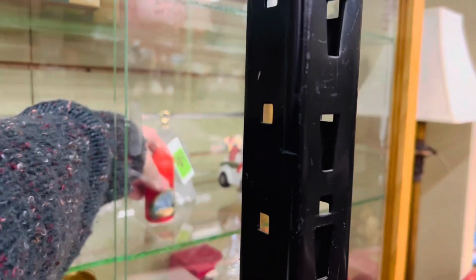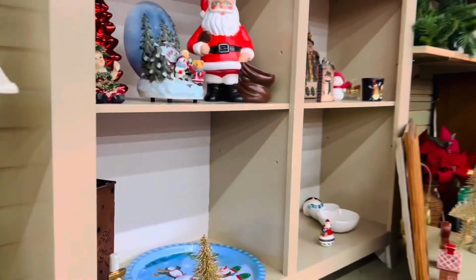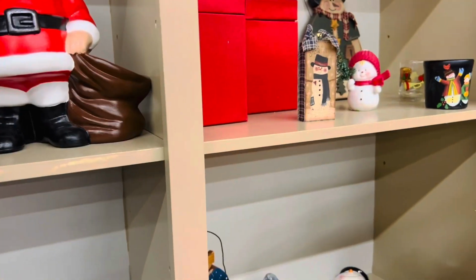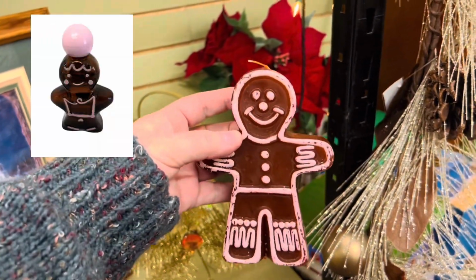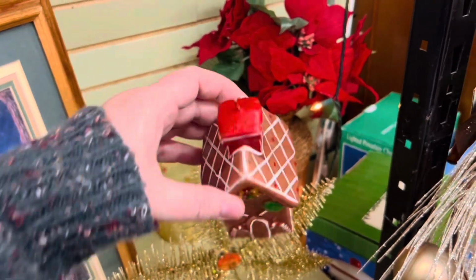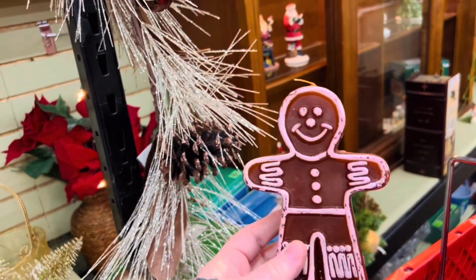That's cute. Look how cute this is. Little tiny candle. Liz's hobby is Santa. He's cute, for $3. Gosh, this looks like that Avon bottle. That is so cute. There's a little gingerbread house too. Those are really cute. I might get those. I'm gonna put them in. Do you know what I'm talking about? The little Avon bottle.